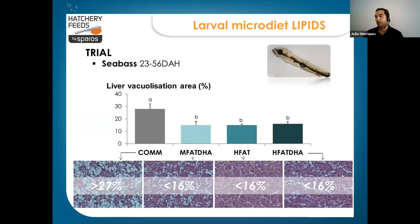However, if we look a little bit more into the specifics, in this case, the accumulation of fat in the liver cells, which in this chart is translated by liver vacuolization area, we see that this factor was significantly increased in the fish that fed the commercial diet. So all the test diets showed lower lipid vacuolization area, which means that the lipid source quality is much more important than sometimes the lipid quantity when it comes to keeping a good health status of the fish larvae.